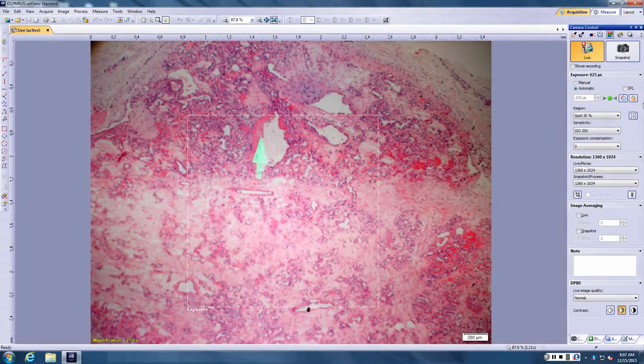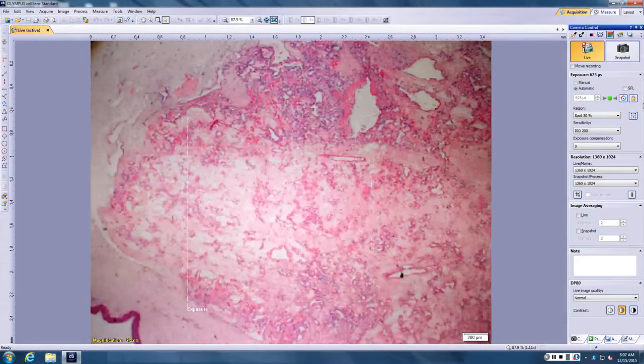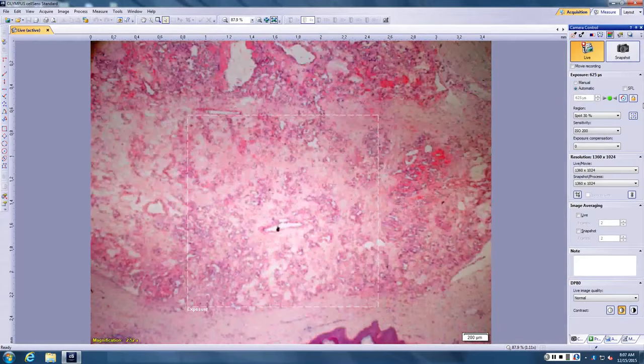There's some, recognize the color of the fibrin like we had in the CNH. So there's some clot within it. So, you know, this is going to be somewhere in a hemangioma spectrum.